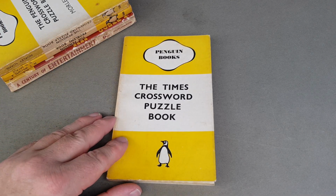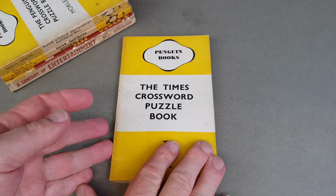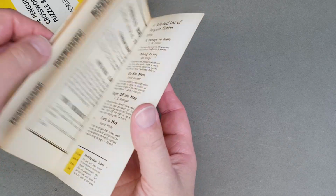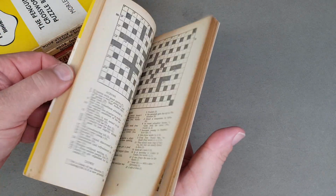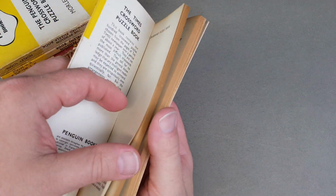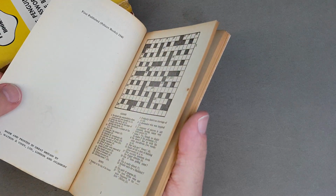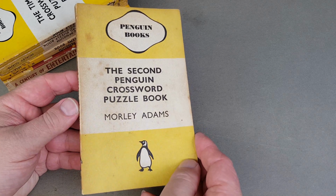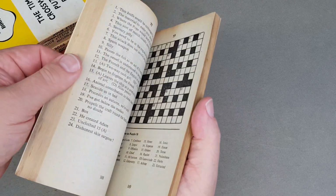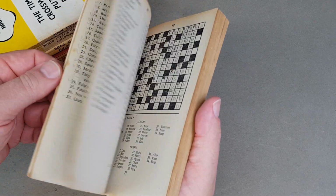So then we've got one which is specifically crossword puzzles from the Times newspaper. This is Penguin 295. Now all these crossword puzzle books start to become super scarce after the outbreak of the Second World War. It's as simple as that. But they were really popular, so people wanted to buy them, but they were becoming harder and harder to produce, along with all books around that time. So that's also from 1940. Then we've got the second Penguin crossword puzzle book, which is number 349. So a bit more time has gone, and the paper is getting more affected by wartime paper rationing.